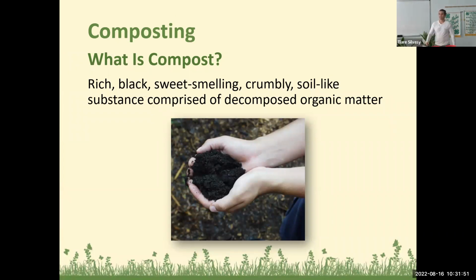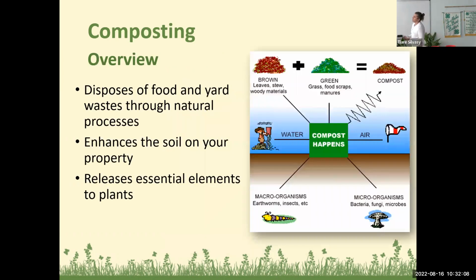So what is compost? We gave you a sample of that in a baggie, but it's that rich, black, sweet-smelling, should smell like the earth. It's a soil-like substance comprised of decomposed organic matter. So as Tia was covering, you'll want to add that into your yards, your vegetable gardens. But a brief overview of composting. You're disposing of your food and yard waste through the natural process of hot composting, which you're doing a ratio of brown and green, and then like a lasagna, adding the correct amount of water and air, turning it. So you're breaking this down over time. All these organisms are decomposing all that organic matter, but you're using this to enhance your soil and also to release essential elements to your plants.